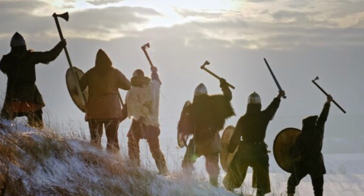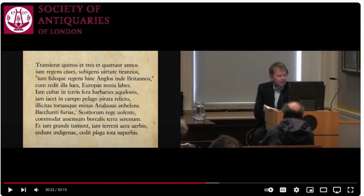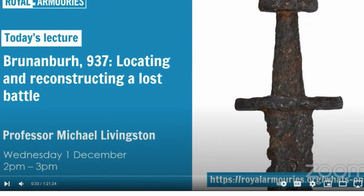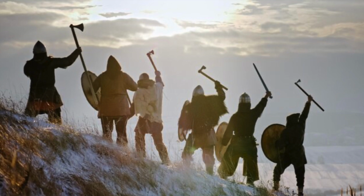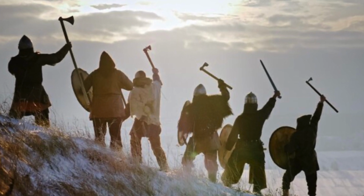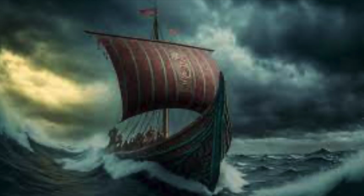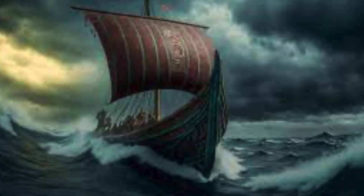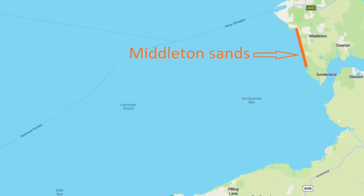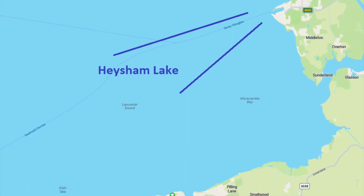I can't really absorb much from academic papers and lots of reading with my brain injury and stuff, but I found a couple of online presentations all about it that lay out what is known about the landing sites, and a couple of things mentioned in it might fit with this site. The first is over 600 ships were in the invasion fleet and they all landed on the same beach. And the second is the escape of the few ships after the battle was because they were moored by deep water. Middleton Sands would be big enough to accommodate a fleet of that size, and ships moored at the harbour end of Heysham Lake would probably have had access to deep water and easy escape via Heysham Lake.